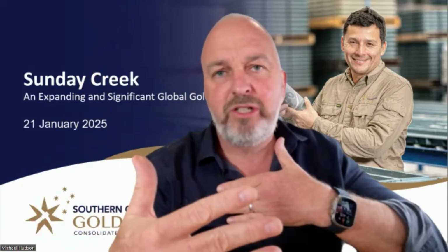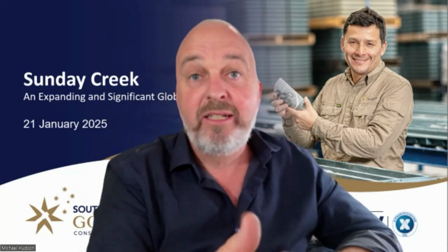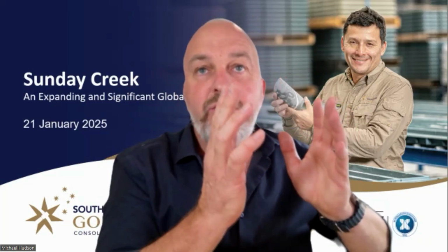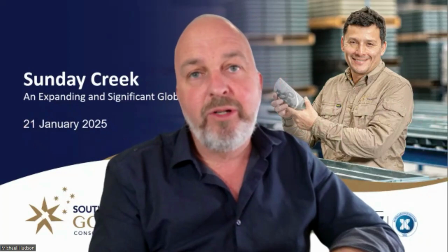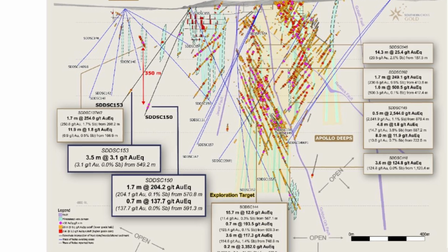The host position was wide. We saw multiple vein sets. So what did we drill? We drilled some very high grades, 350 meters below the previous drilling. We hit three new vein sets that were unmapped, and one that we've interpreted that is a continuation. So that was in hole 150.